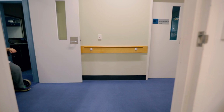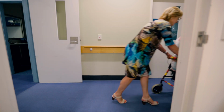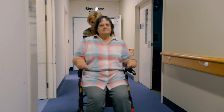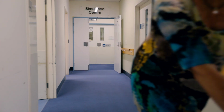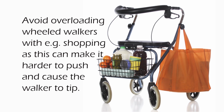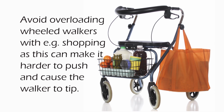The 4-wheeled walker is not a replacement for a wheelchair. A person should not be transported while sitting on the seat, as there is a high risk the walker will tip over if the ground is uneven. Avoid overloading wheeled walkers. For example, shopping bags can make it harder to push and cause the walker to tip.